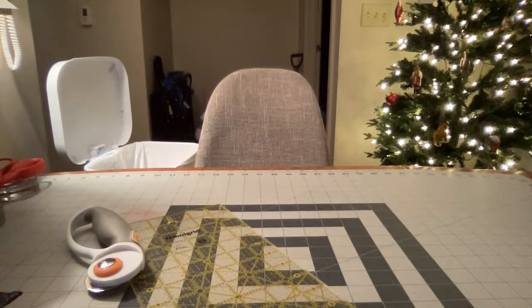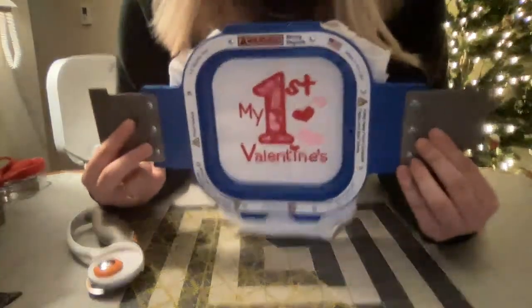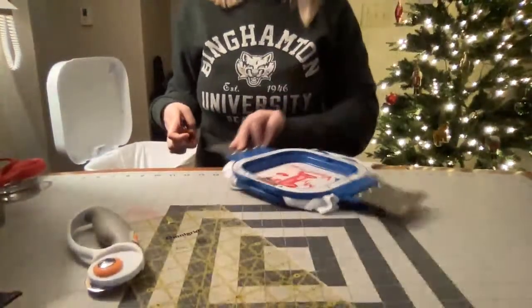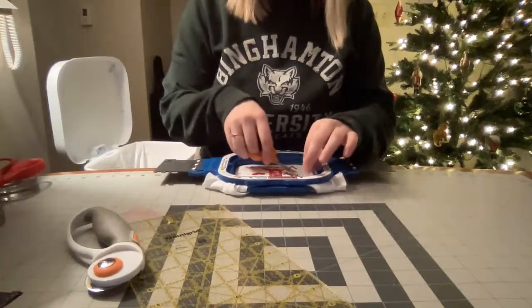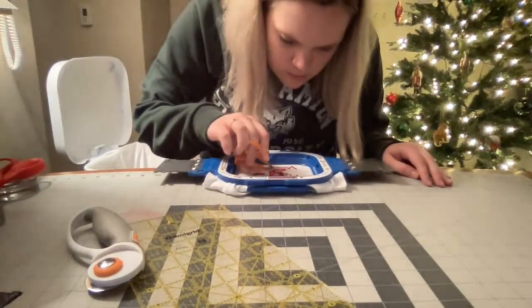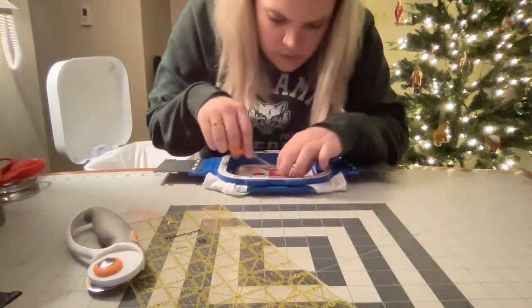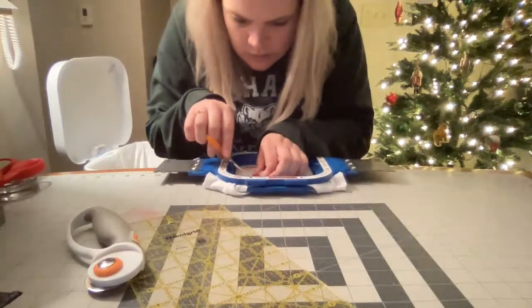That's stitched out very fast. So here is the first Valentine's onesie. Let me just trim up the threads here because there's a lot of threads everywhere. It has a lot of jump stitches too, which is kind of annoying, but that's okay.